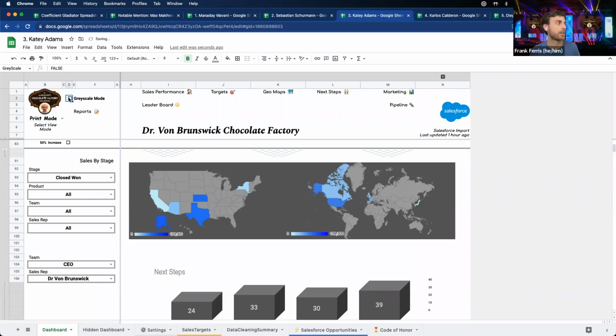I guess not having the whole background color helps. Yeah, so I think, sorry, Frank, do you want to keep going? No, please. Sure, yeah. I mean, there's a lot to say actually here with this one. There's so many interesting things.